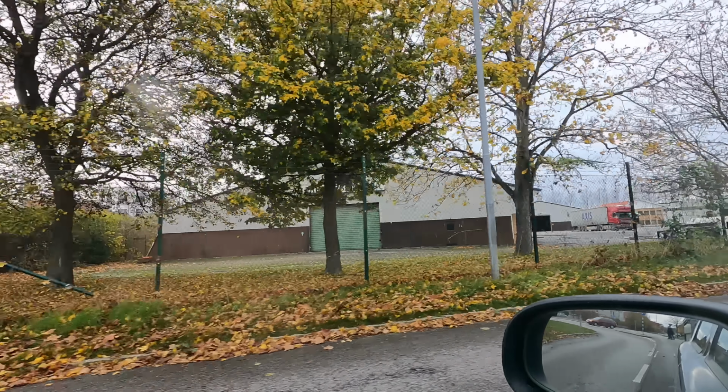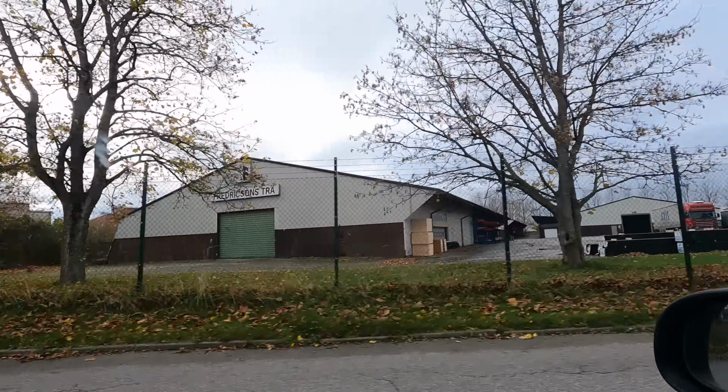I'm on my way to get some plywood for the temporary frames. And this is the place where I'm going to buy that. Fredrikssons Trä. Apparently they still have lunch here, so I'll just have to wait another 10-15 minutes.